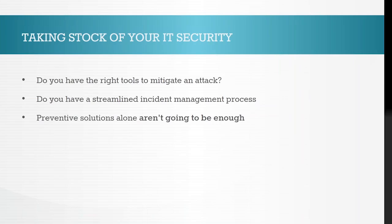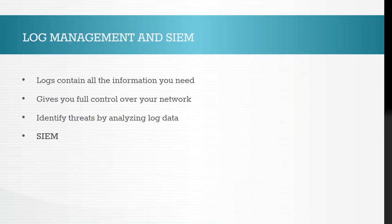And this is where the idea of SIEM comes into the picture. Some people say SIEM, some people say SIM, but it's obviously one and the same. And a SIEM solution is what is going to act as the master solution over and above all your other security solutions so that you can truly secure your network from cyber attacks. So let's have a quick look and see how a SIEM solution can help you to mitigate cyber attacks and secure your network.